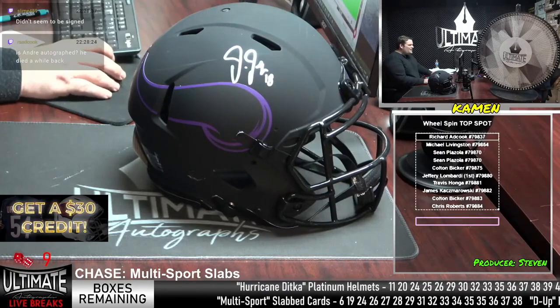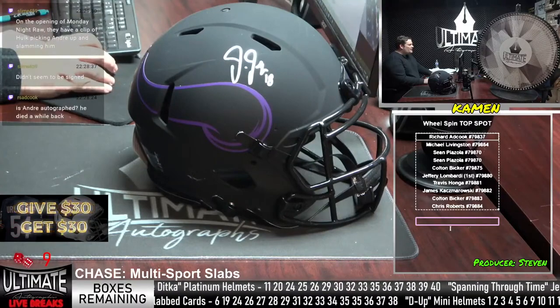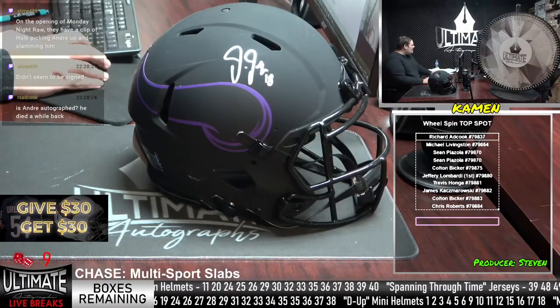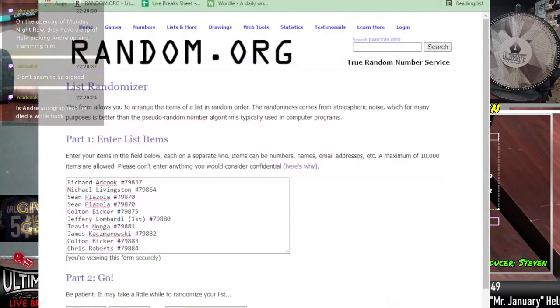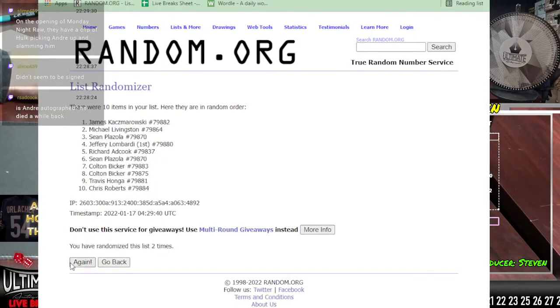So James, pay attention. This is how we do the top spot chase. I take all the names that are in here, throw you guys in the randomizer. We click 9 times, as is our dice roll for the program. The 9th and final click is top spot, and you get to spin the wheel. We'll spin the wheel for you.